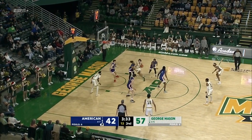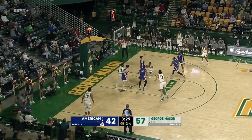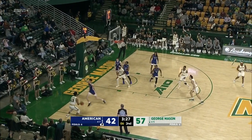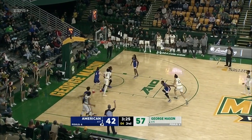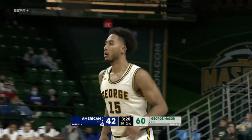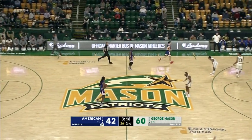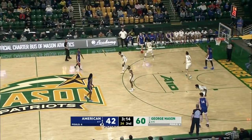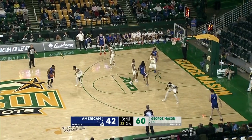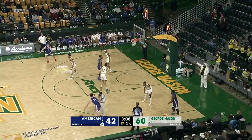Oduro down low against Bragg. Got into the paint, triple teamed, out to Polite, over to Johnson. He drives, got in the paint, kicked it out. Schwartz fakes the three, then takes the three and makes the three. Now the lead has ballooned to 18 at 60-42, as the Patriots are now up to nearly 50% shooting here in the second half, 10 of 21.